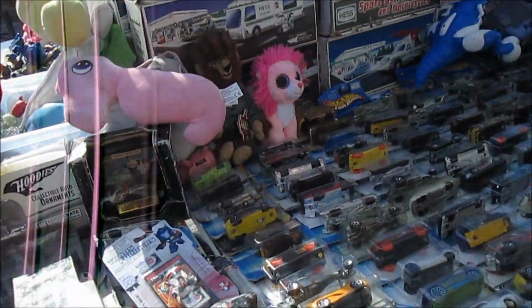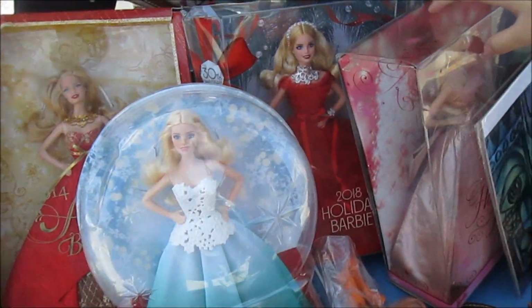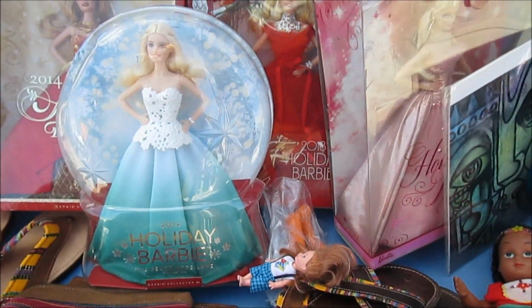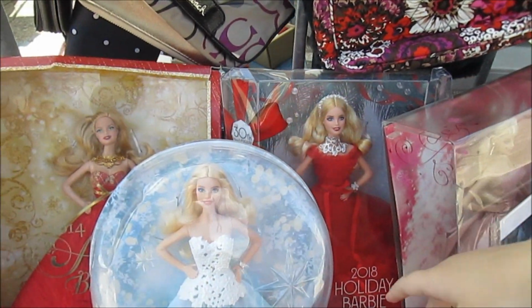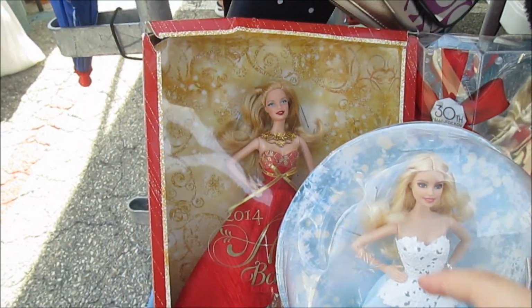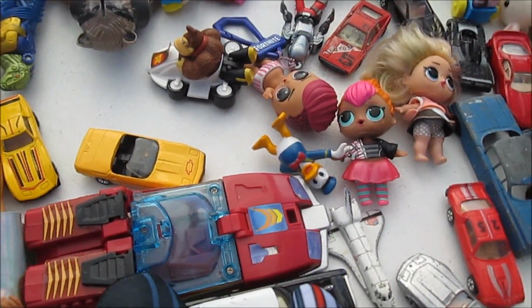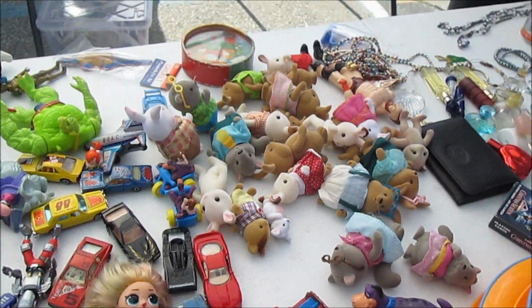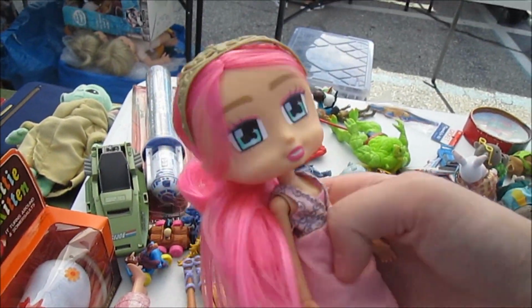Alright. Okay, so we're asking about the banana. Got some priced holiday Barbies in the box over here. 2009, 2018, 2016, and 2014. See some LOL dolls. A lot of Kindy Kids. The green one's the one that broke. Boxy Girl. Boxy Girl. Oh, she's pretty. She's a pretty Boxy Girl.